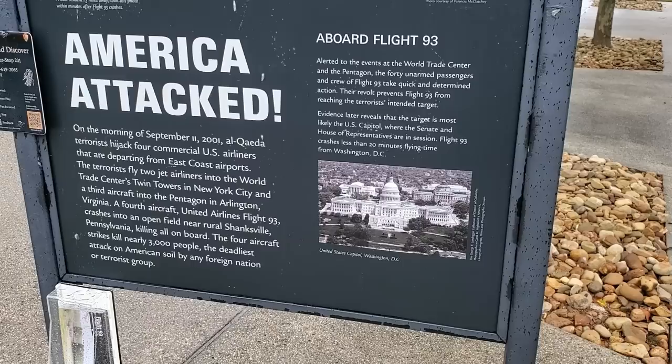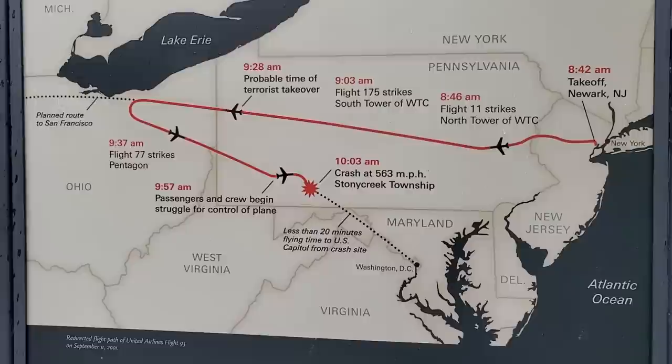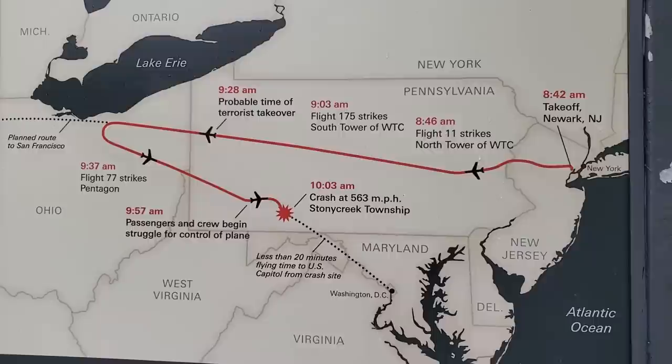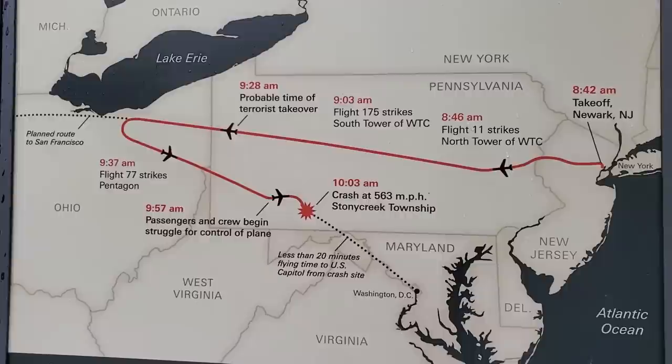So as I mentioned, it does show the Capitol building was the intended target. So I'm gonna give you kind of a brief tour of this place just because there's scattered showers off and on and I don't want to get caught in a downpour here. So like I said, there's a lot of things you could look into yourself online, various websites and other videos that have been done here, but the best way to experience it is obviously to come here for yourself.